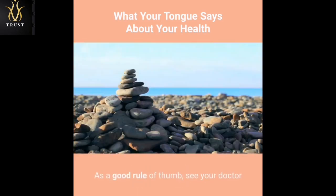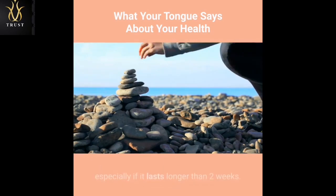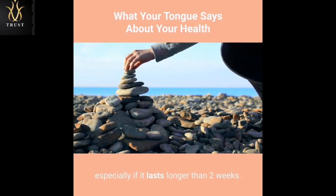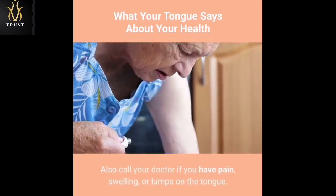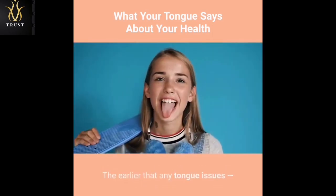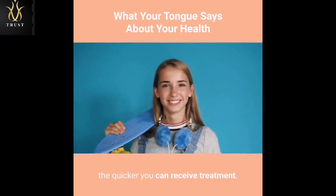As a good rule of thumb, see your doctor if you notice any significant changes in the color of your tongue, especially if it lasts longer than 2 weeks. Also call your doctor if you have pain, swelling, or lumps on the tongue. The earlier that any tongue issues and their underlying causes are diagnosed, the quicker you can receive treatment.